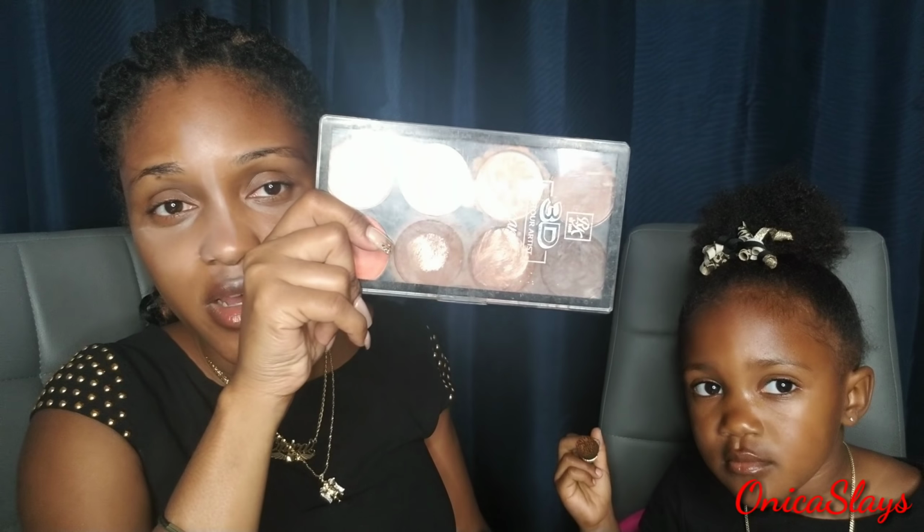Oh, yes. Okay, I forgot to show them what we're using. Because I didn't want her to waste my good stuff, this is the 3D Kiss palette from the hair store. Make the fish face again.